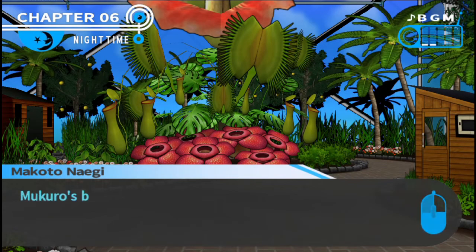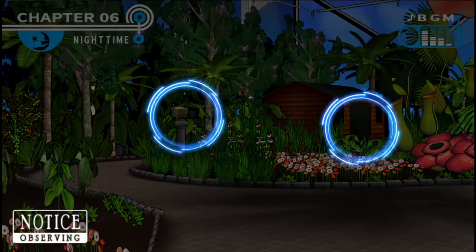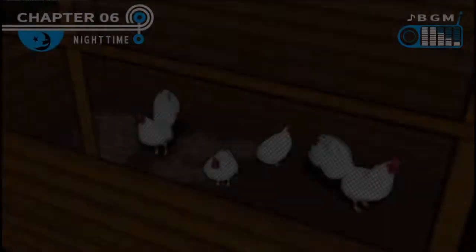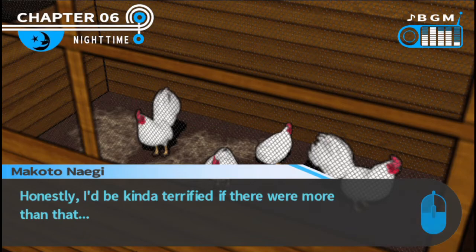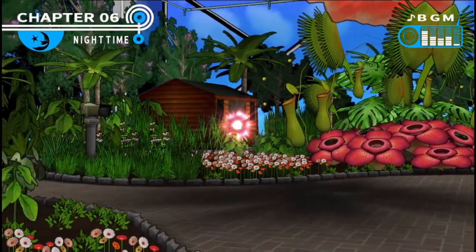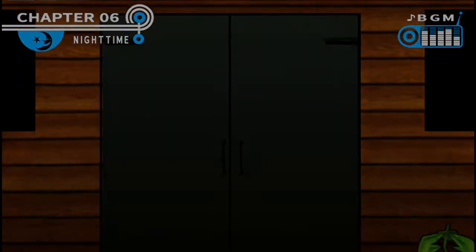Huh? It's gone. Mukuro's body, it's not here? Oh fuck. Is it in the chicken coop, maybe? There's still just the 4 chickens left. Honestly, I'd be kind of terrified if there were more than that. Maybe the body's inside the tool shed. Mondo's the mastermind. I'd better check just to be sure.